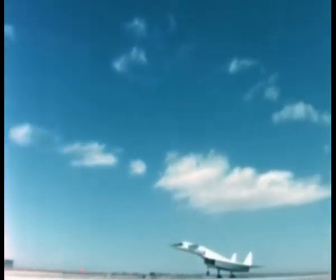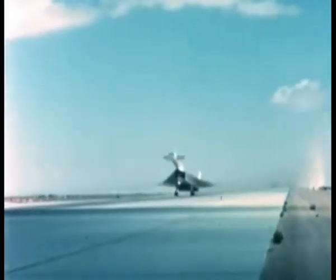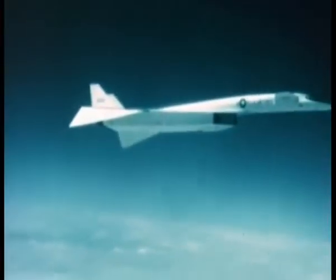On the 24th of March, the XB-70A took off at a weight in excess of 500,000 pounds. This liftoff weight was the heaviest yet recorded by any aircraft.